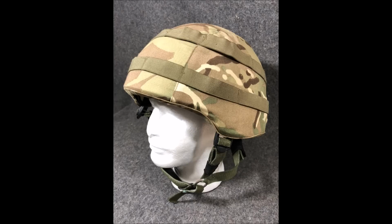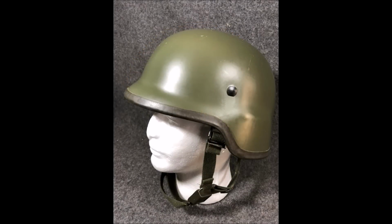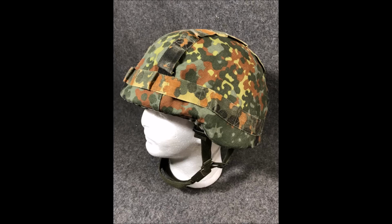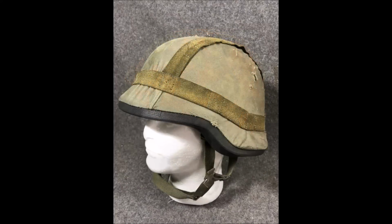Now, moving on, we've got the German Schubert B826 helmet, and this is the current issue for a lot of European countries. You got the nice comfy liner system in there. I really like this helmet a lot, one of my favorite composite helmets. The Flecktarn cover for it, and I've got the Austrian Bundeswehr olive drab cover for it too. Not a lot of people have those.